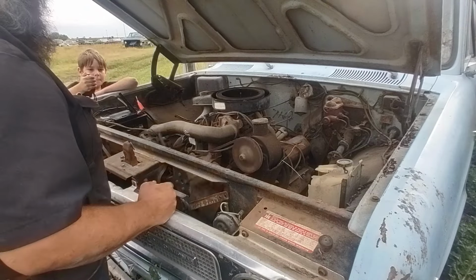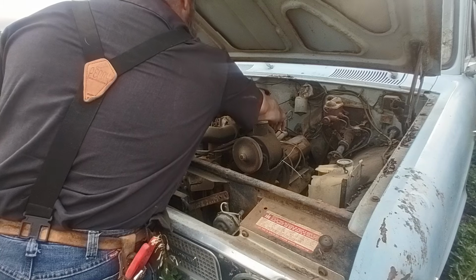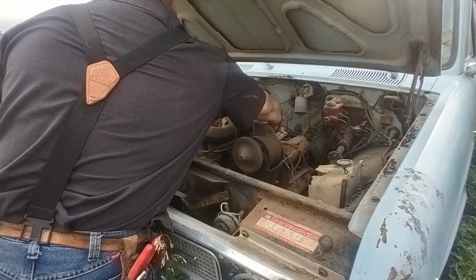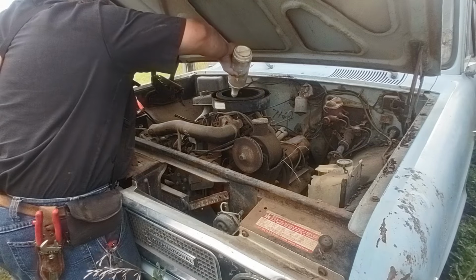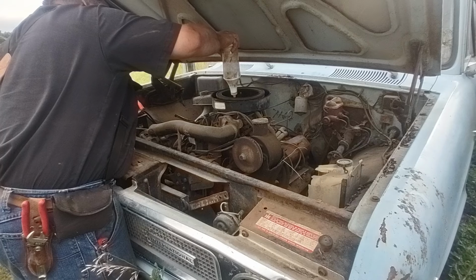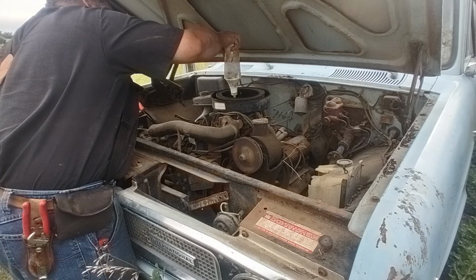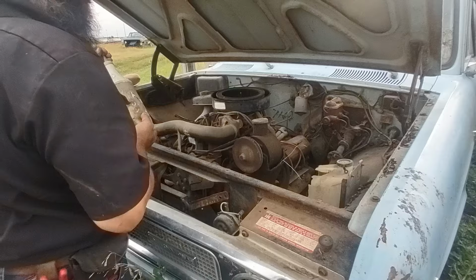Alright, hit her again. Give her a little throttle. Okay. God, that thing is freaking phenomenal. That old Holley carburetor just leaking like a freaking sieve. Hopefully she don't backfire or anything, because we'll have ourselves a good old fire, probably. Yeah, burn the thing down. We ain't got no snow to throw on her.